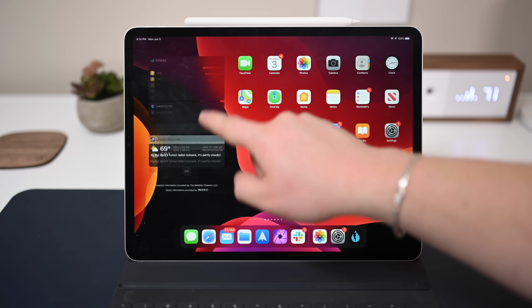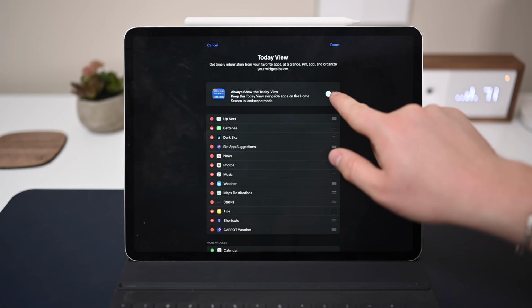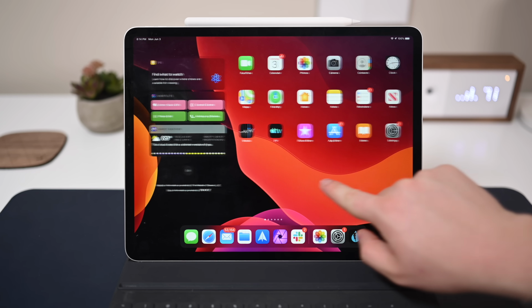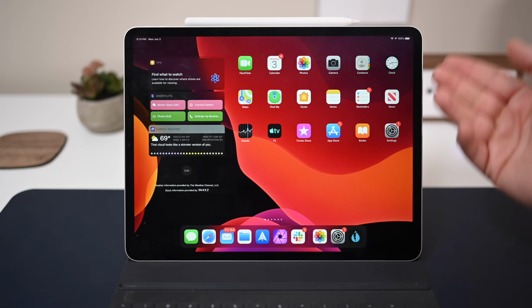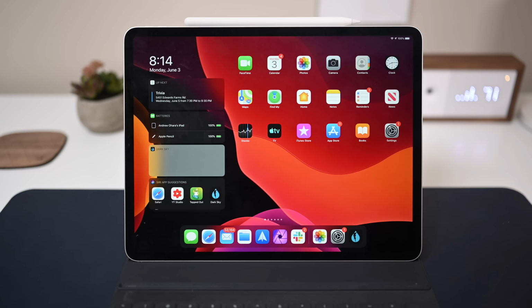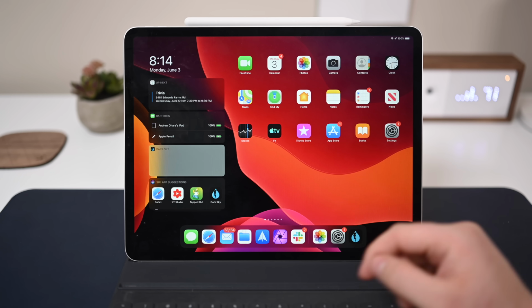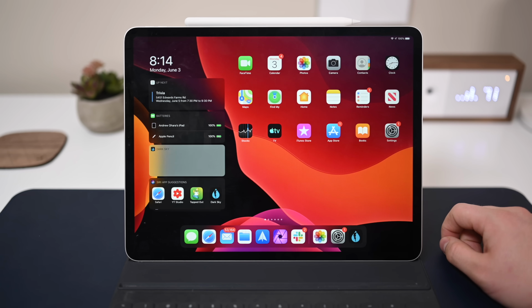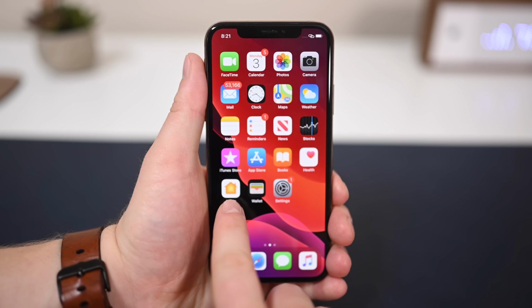But what's really nice with this new home screen is if you go down to edit, you can allow Today view to stay on your home screen permanently. So now whenever you swipe through your screens, you'll always come back to having the Today view there. So it's a nice little widget view, adds widgets to your home screen, which is something people have asked for a long time, and it makes better use of the real estate on the iPad.